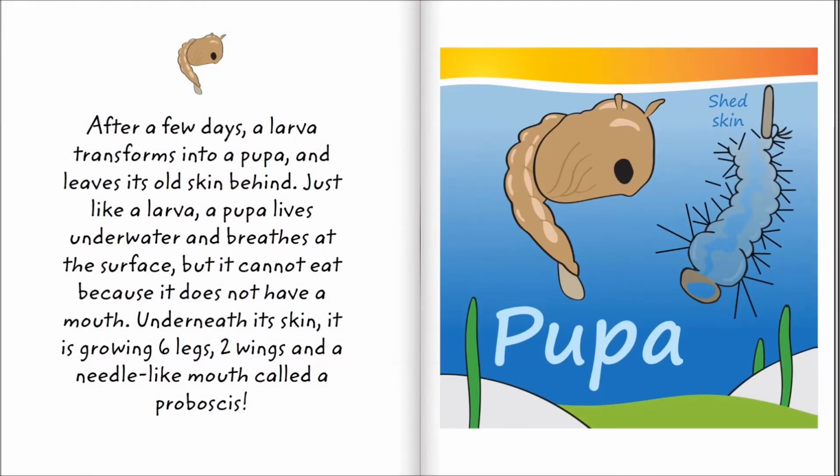After a few days, a larva transforms into a pupa and leaves its old skin behind. Just like a larva, a pupa lives underwater and breathes at the surface, but it cannot eat because it does not have a mouth. Underneath its skin, it is growing 6 legs, 2 wings, and a needle-like mouth called a proboscis.